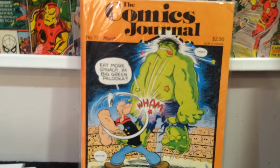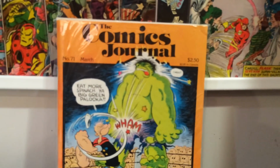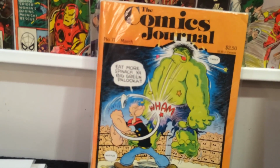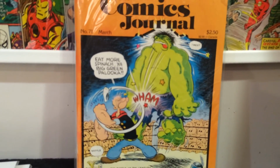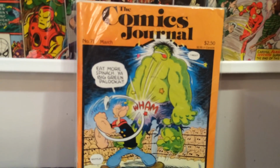Especially me being a Popeye fan. The Comics Journal. This came out either late 70s, early 80s. I forgot the year, but it's Popeye knocking the snot out of the Hulk. So I'm gonna frame this up and put this somewhere.